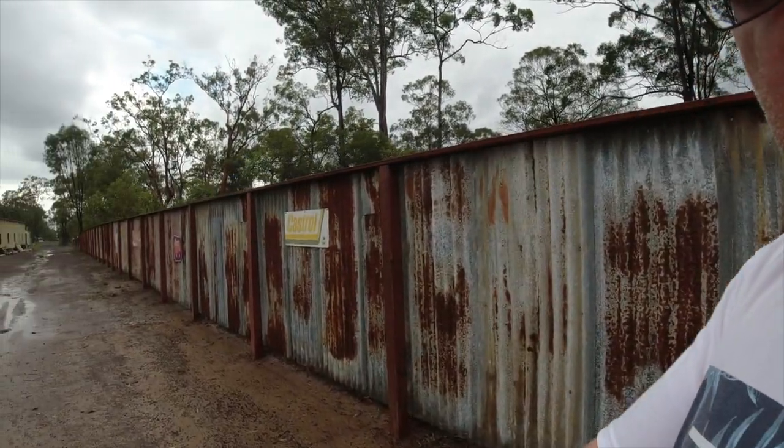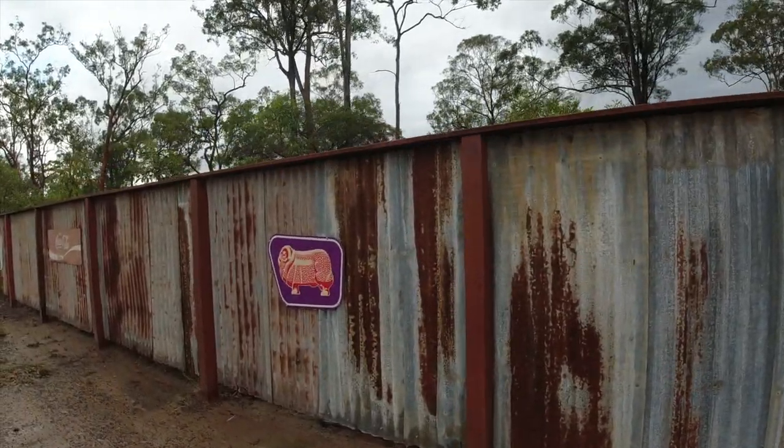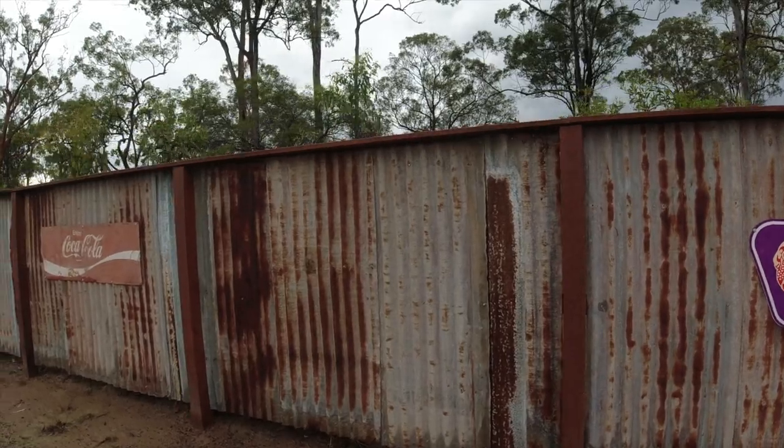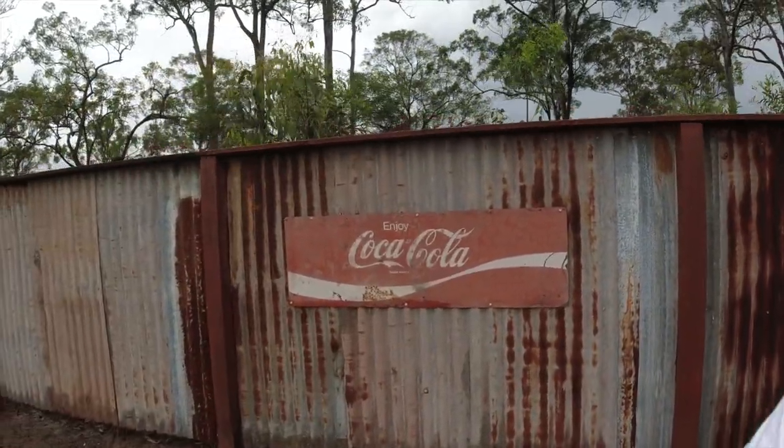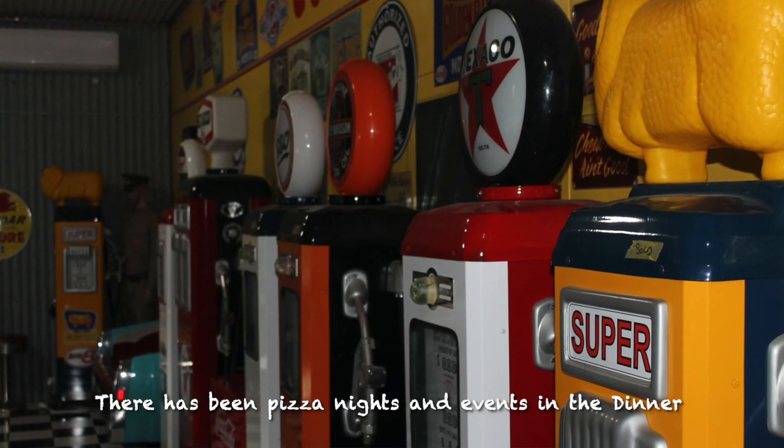So this is the entry here. You turn in and there's all these old pumps, all the old petrol pumps lining the driveway. Somebody's obviously got an interest in retro: Golden Fleece, an old Australian service station, old Coke signs. And we'll go and show you George and Debbie's display that they call George's Diner. But it's not a real diner. It's just a display, but it's pretty impressive. It'd be great if it was a real diner.